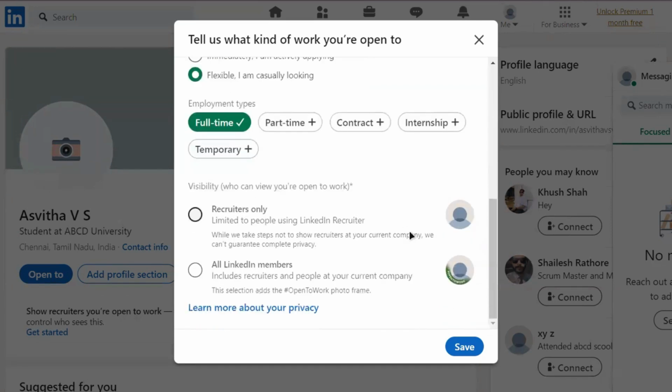And this is the coolest thing. Here you can see there are two options and there is a huge difference between these two options. Number one, this is only visible to recruiters. And number two, it will be visible to everyone. If you click on this option, everyone can see that you are looking for a job, because here you can see there is a little frame that will get added to your profile picture.